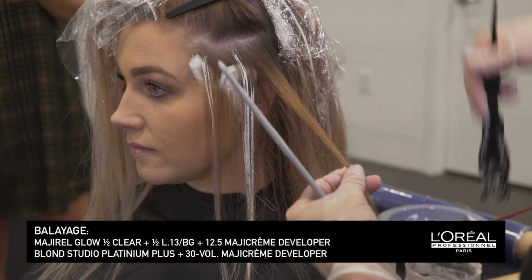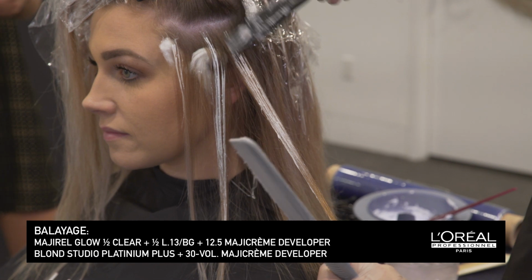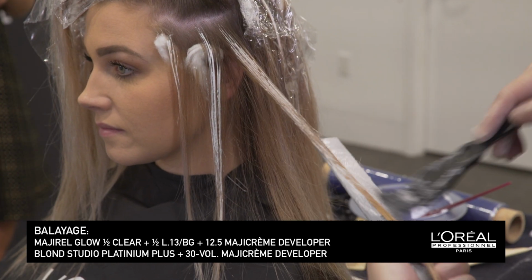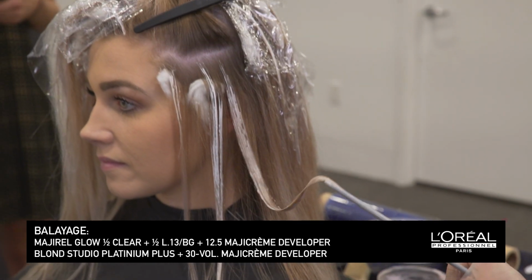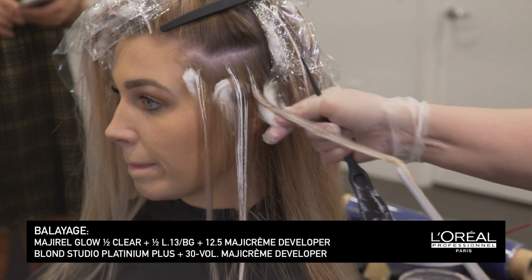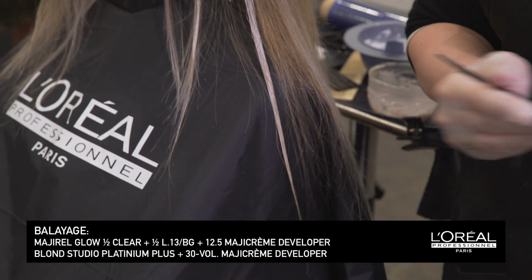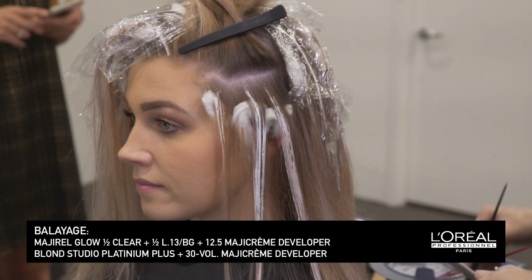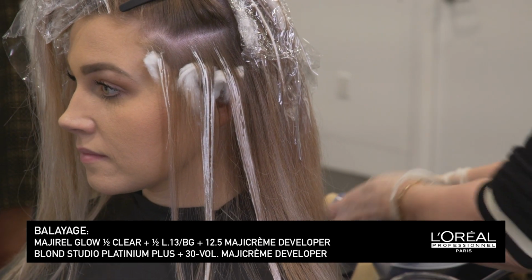So the shade that we're using right now is the same shade that is in my hair. That's the L.13, the blue gold for light bases. And I would say, out of all the shades, it's a really safe shade. So if you're a little bit more conservative, you can play with that shade. And that comes in a light and a dark. Which is super cool, so you've got options.